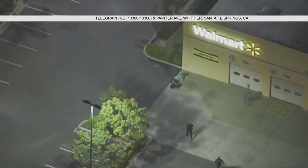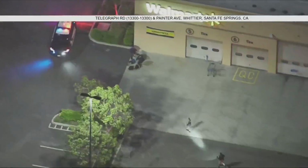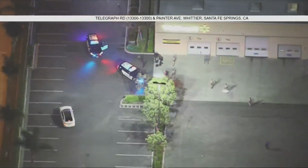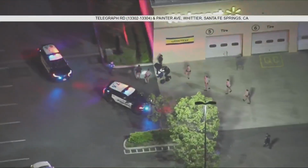Oh, but we have another person here with a backpack. This person's being detained. Perhaps this was the second person. I swear I heard them say they had both in custody, but this is somebody else being detained at the back of the Walmart here.